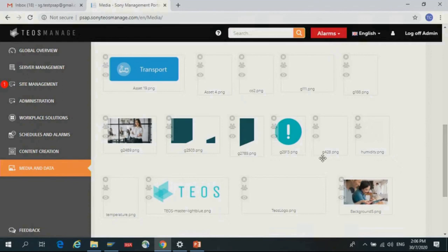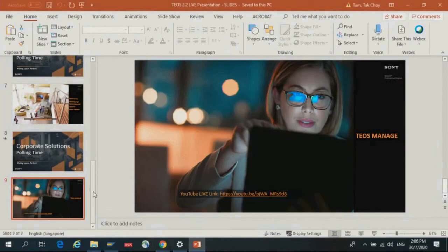So with that, TEOS Manage, I would say, is pretty straightforward. Once you have your device, you will definitely need to do a device setup. Once the device is set up, assign the device to the license, and that's it. TEOS is good to go. With that, I will push you back to Lawrence. Thank you.